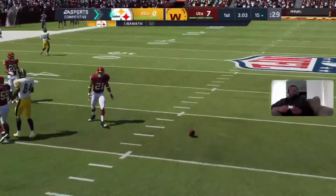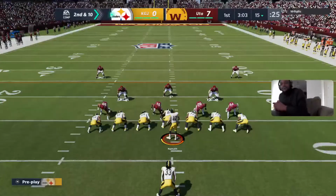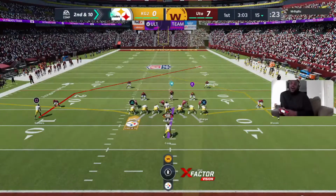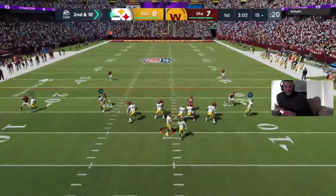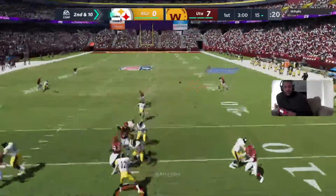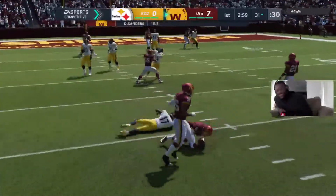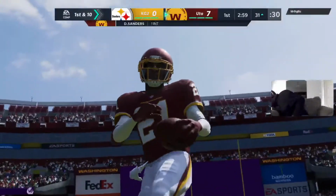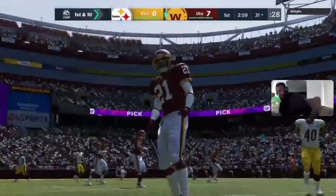And he whips that one incomplete there. From the snap, he certainly looked like he knew where he wanted to go with the ball, but surprise, that guy was covered. So that took his attention elsewhere to no avail. Going to Woods, but that pass is intercepted. Picked off by Deion Sanders. And his guys are going to take over at the 31-yard line.